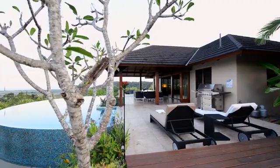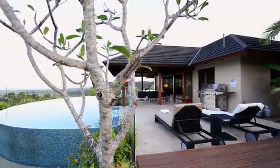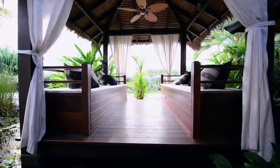The whole dream was to develop a beautiful sanctuary, a lovely retreat that was in a magic position. It's an investment, and the plan was always to lease it out to various guests that might come from the world over and enjoy it.